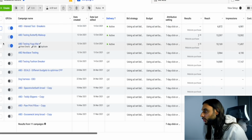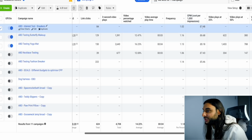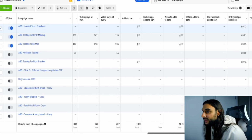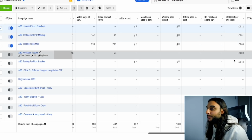Now, if we take a look at the stats of this campaign to see how well it's performing, we're going to first take a look at the CPM. The CPM is very good on this product. It's only £1.48, which is around about $3. So that's very, very impressive in terms of CPM. Now, if we take a look at the CPC, that is also incredibly impressive. It's sitting on just over 20 cents, which is pretty crazy. And the biggest pitfall to this is the CTR. The CTR is the worst, but the other stats are great.